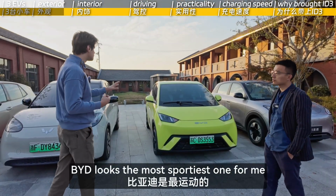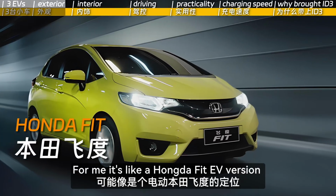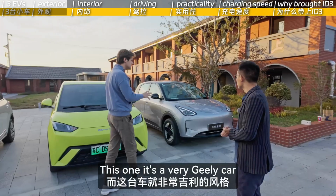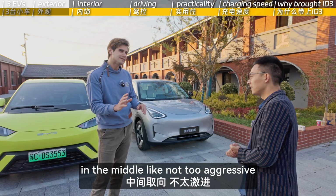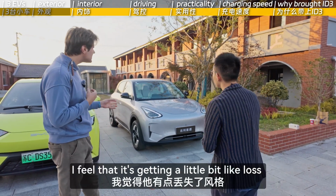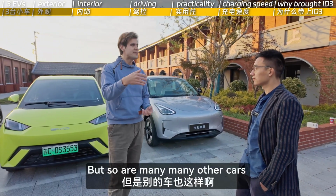The BYD looks the sportiest one for me. It's a very aggressive car. For me, it's like a Honda Fit EV version. Probably, yeah, probably similar. This one is a very Geely car. Geely always builds in a harmonious style, in the middle, not too aggressive, but not boring. At the same time, I feel that it's getting a little bit lost. It's modern. It's nice, but so are many, many other cars.